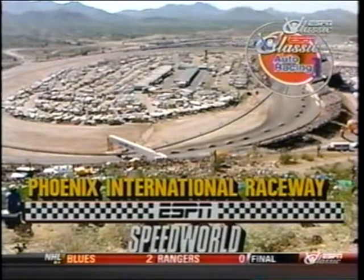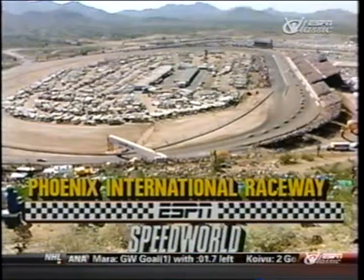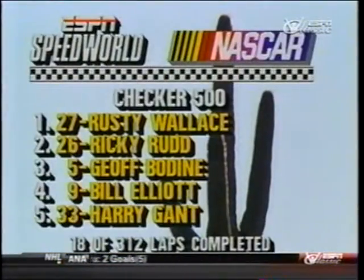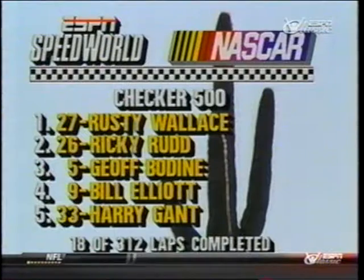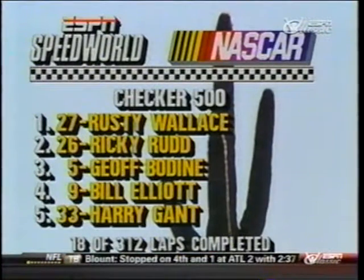Welcome everyone to Phoenix International Raceway. ESPN Speed World today is live for the Checker 500 Winston Cup race, and here are the top positions now with 18 out of 312 laps completed. It's Rusty Wallace in the lead. Ricky Rudd is second, third is Jeff Bodine, fourth is Bill Elliott, and fifth is Harry Gant.